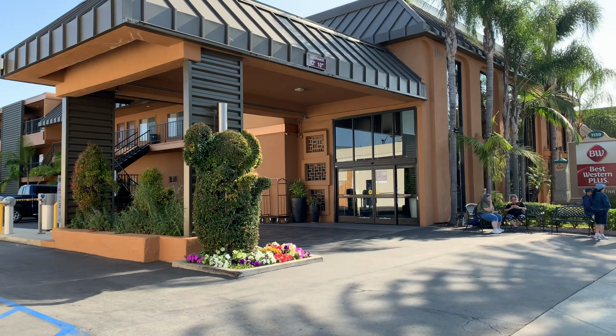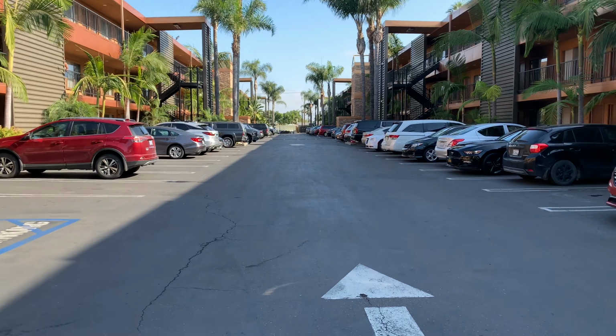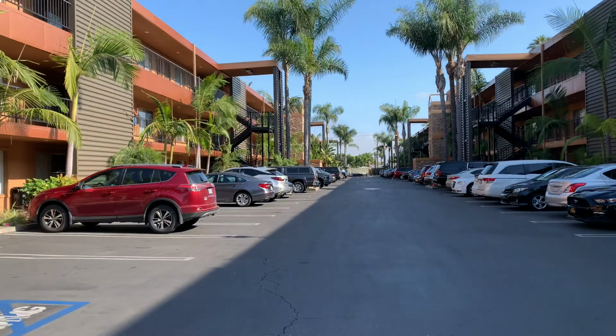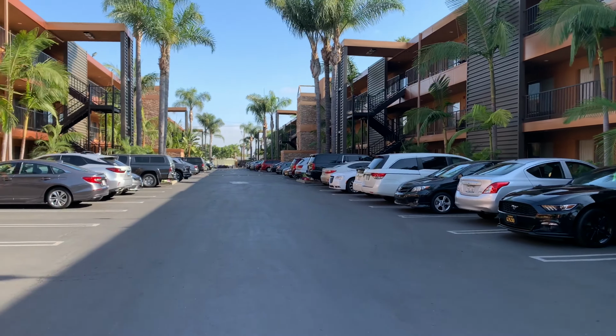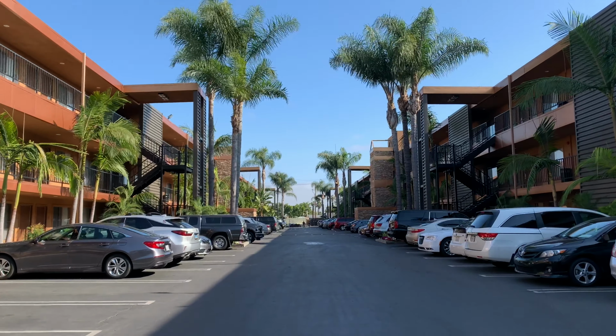And both sides kind of look like this. Once the traffic noise ebbs, it's much nicer. So you have rooms on the other side as well. So both sides, and pretty nice.